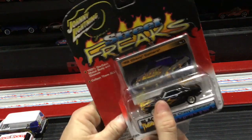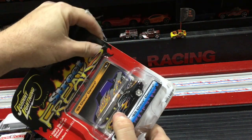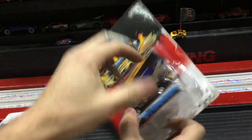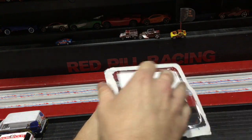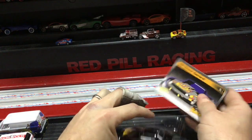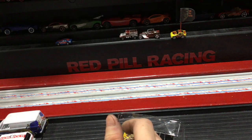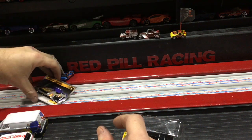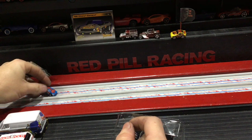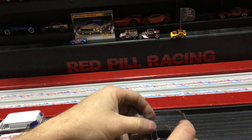Gonna crack it, we gonna track it. And since I don't have any Johnny Lightning even close to being fast enough for my Camaro top 12 list, I figure we'd race it against my fastest JLs. There's some cool cars. Like I've said before, if you're looking for cars, JL, Black with Flames. This is the most legendary casting, of course, of Johnny Lightning.